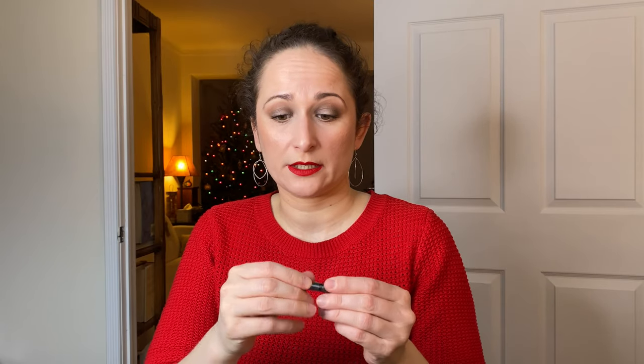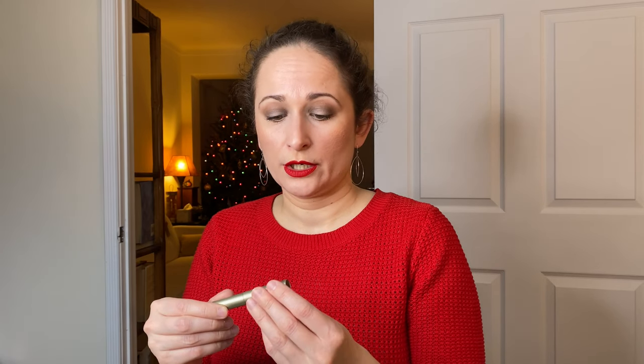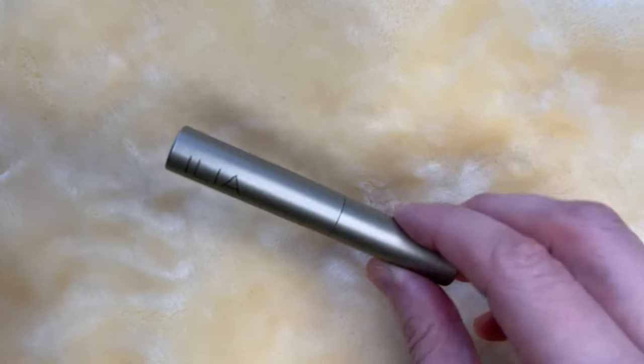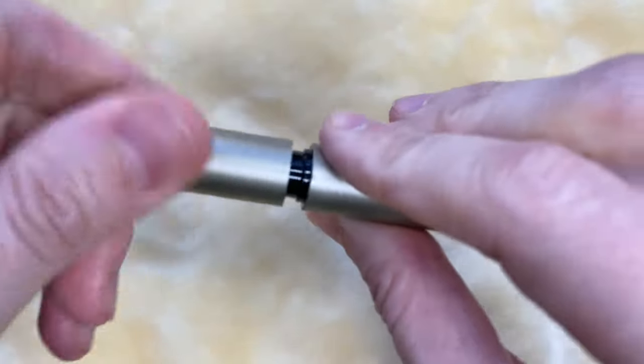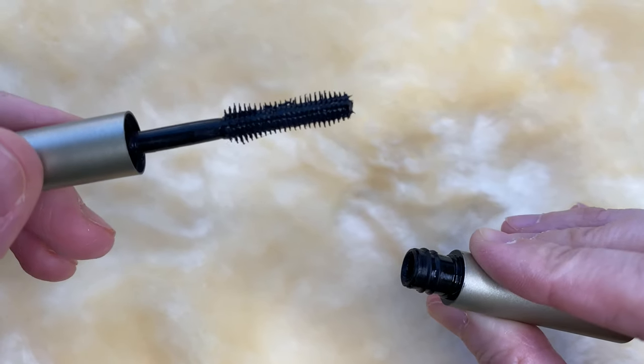Creamy, black, all good. For mascara, I am going to use this ILIA. Oh, I don't remember what this is called. I've been using it this month. I really enjoy it. It's the mascara I have on today on my top lashes. I did not put any on my bottom lashes today. And so far, so good.